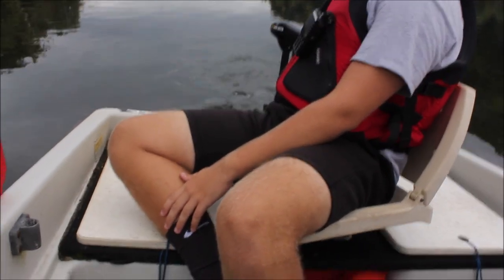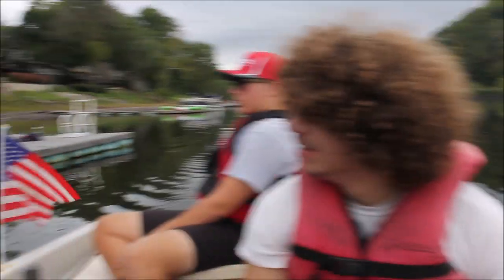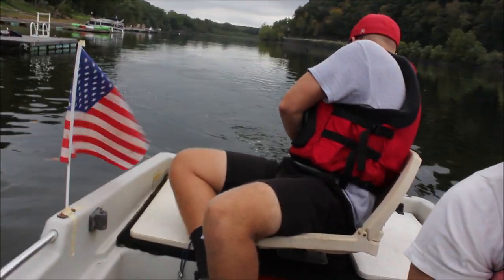All right, here we go. We got the mini code on now. Look at that! Look at us moving. Is that full speed? That is full speed. It's a nice little cruise. We're just going to chill, going up and down the river. And we got a fishing pole that I've got to put together, and I might do some lure fishing. But listen to her go.